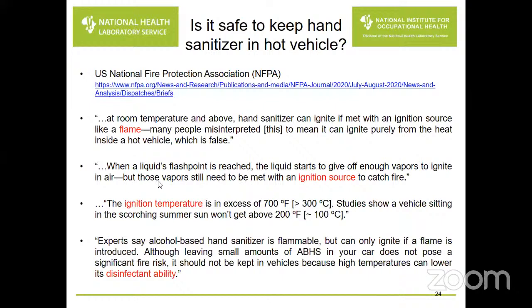But yet again, those vapors still need to be met with an ignition source to catch fire. So an ignition temperature is also needed in addition to the flash point. The ignition temperature for ethanol or hand sanitizers is usually in excess of 300 degrees Celsius.